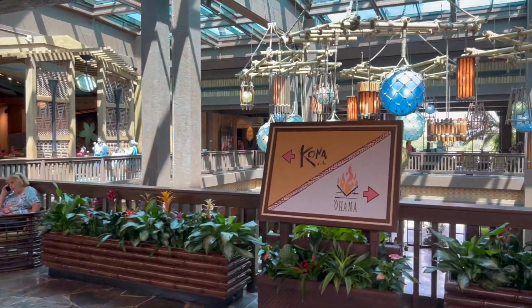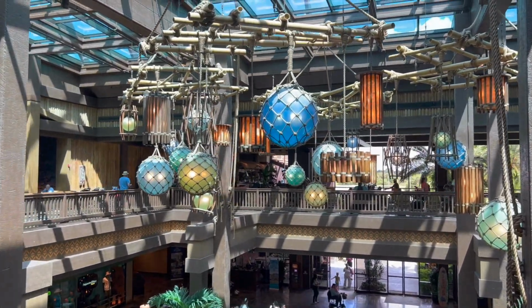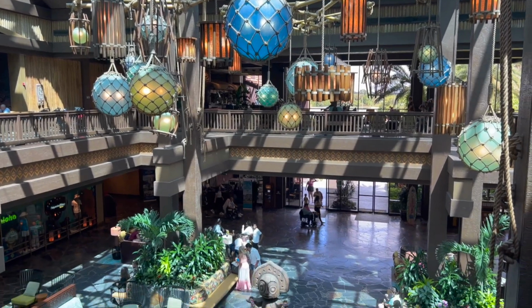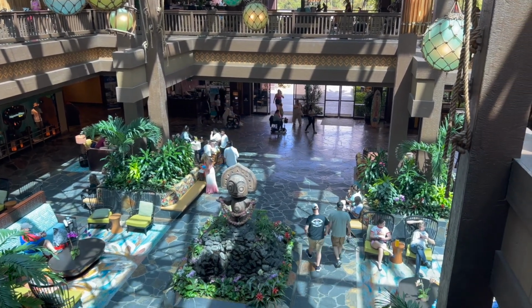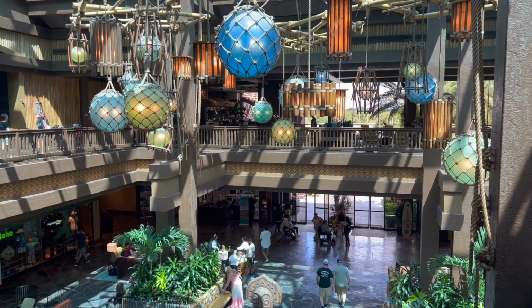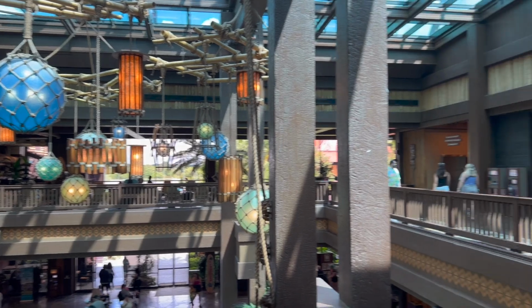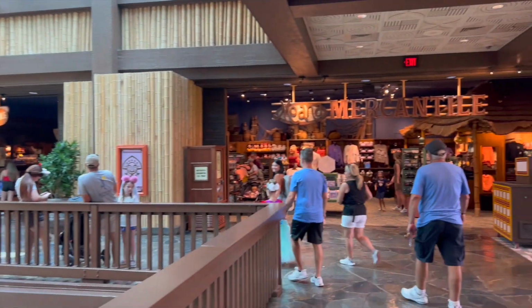One of the best views as you get off the monorail. That's right. And Tiki Blue. Still one of my favorites. We're going to go down to the beach to talk about TTC more, but we can stop in the Moana Mercantile on our way.